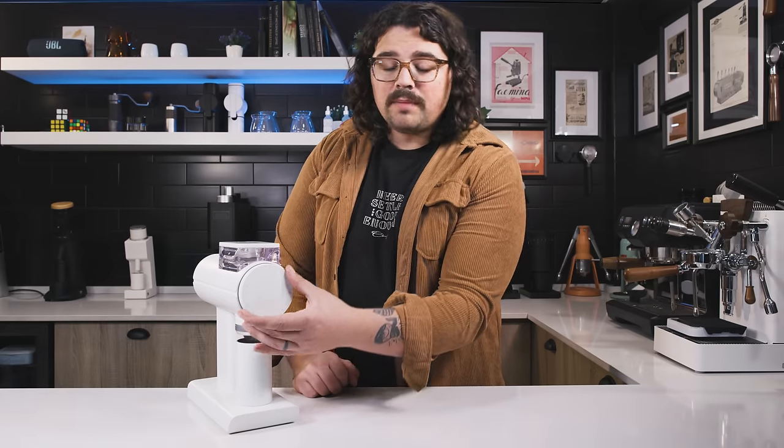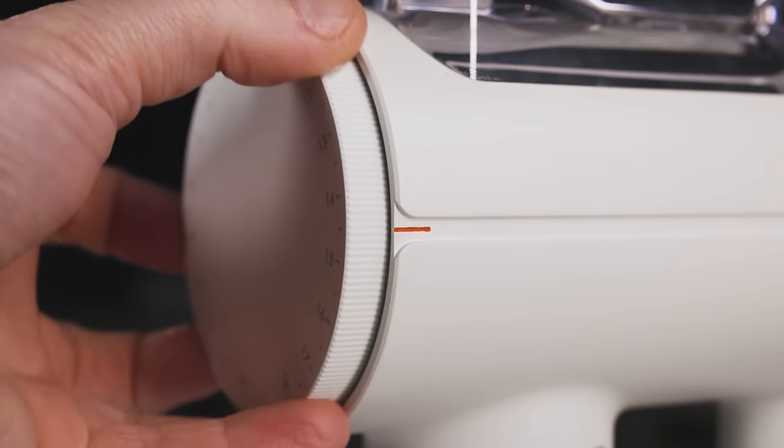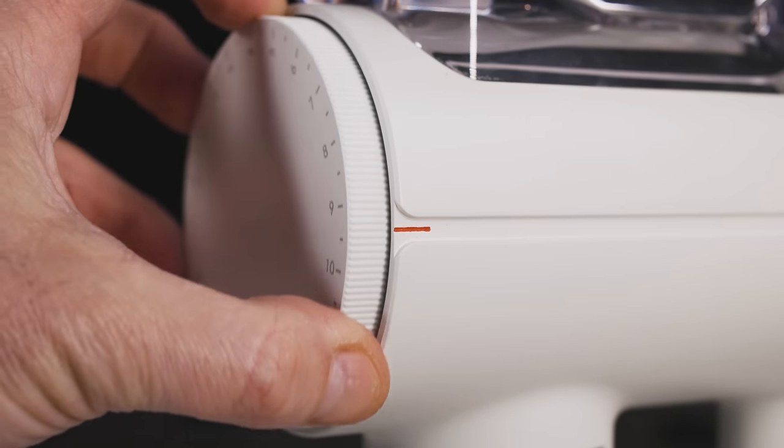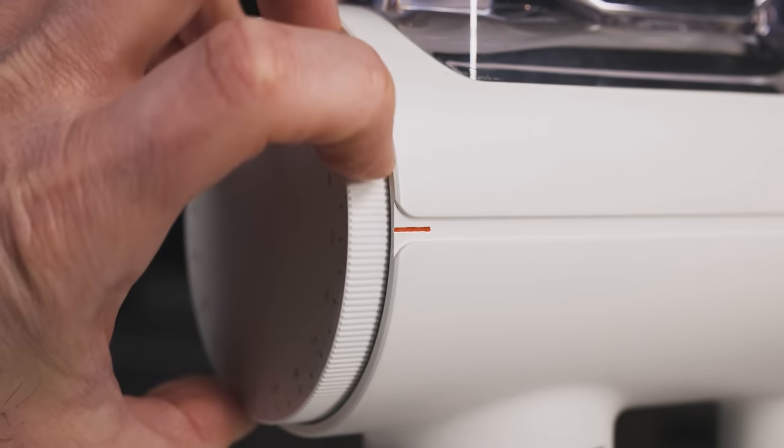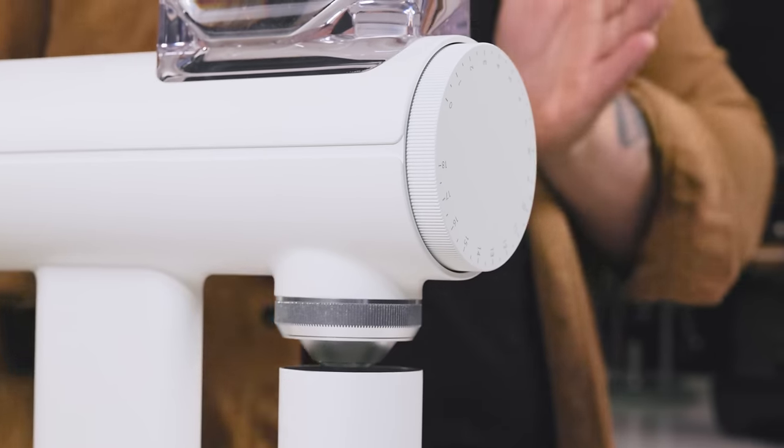You have this incredibly smooth and premium feeling adjustment dial. I absolutely love it. It's like the difference between a cheap keyboard where you have the plastic keys on there and you're playing, then you move to a premium keyboard and they have the weighted keys and you're like, dim dim dim ding, ding ding ding.